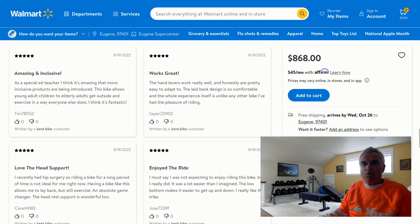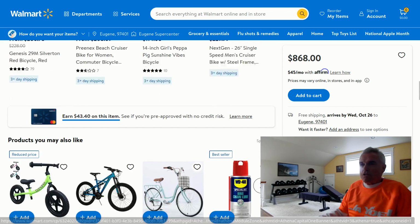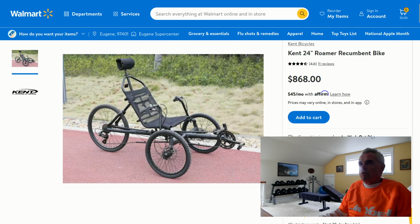But the other ones are all given 5 stars. Works great. Amazing and inclusive. Love the head support. Enjoyed the ride. It's perfect. So there's mostly positive reviews here about the Kent Roamer 24-inch rear wheel. But you guys chime in like you did before. Got a lot of good positive information about the Kent Cavaliere a few weeks ago and some of these issues that they talk about here. But apparently maybe they're easily fixed.